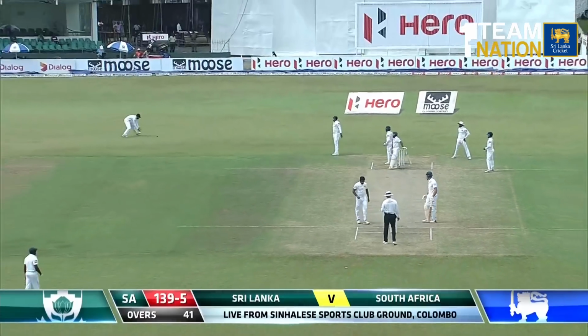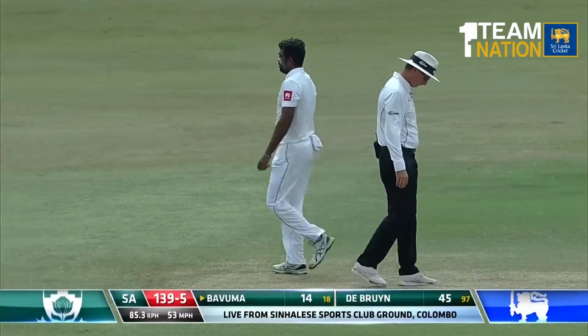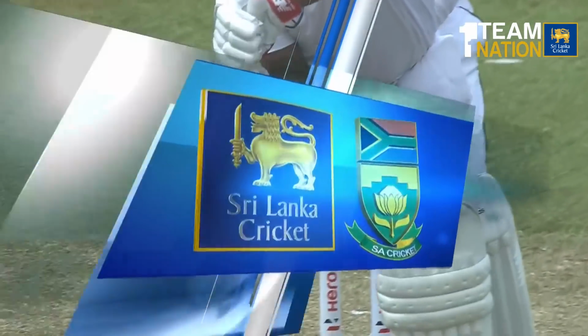Ball. Doesn't turn, just goes straight on with the arm. They need to show some spine, they need to show some muscle, they need to really salvage something out, because they're a good side. They're certainly better than what this score suggests as a batting unit.